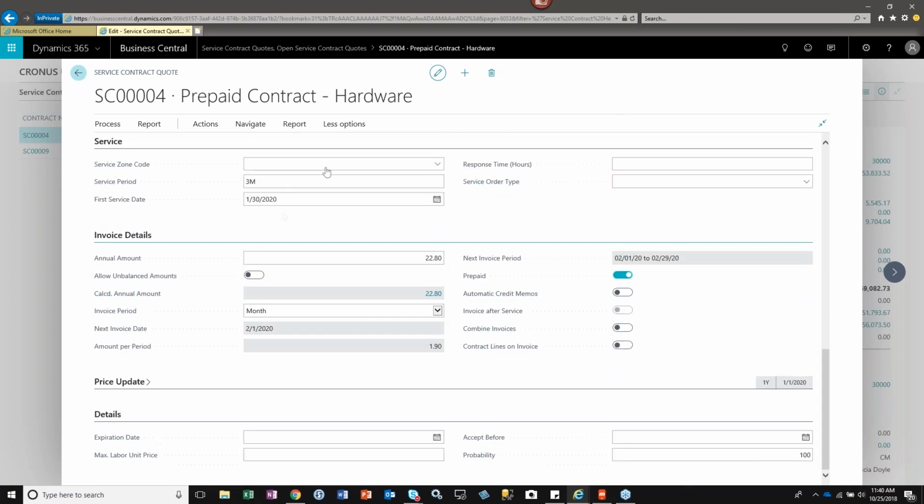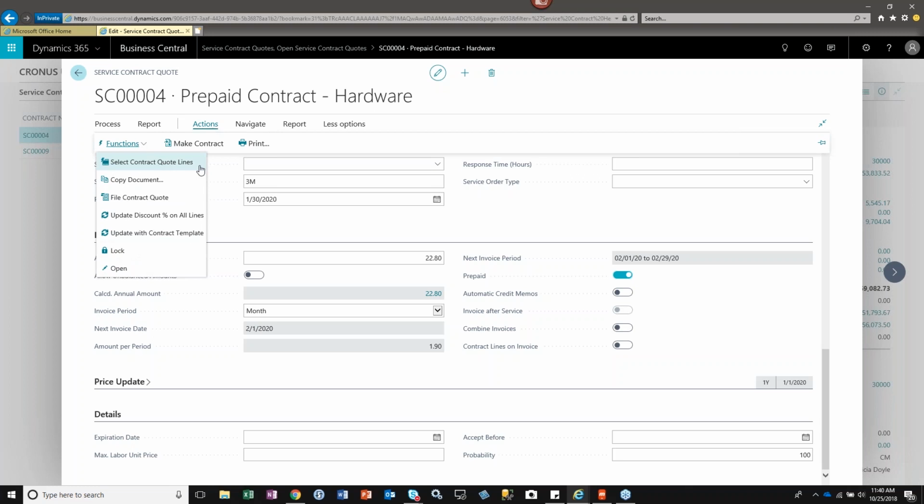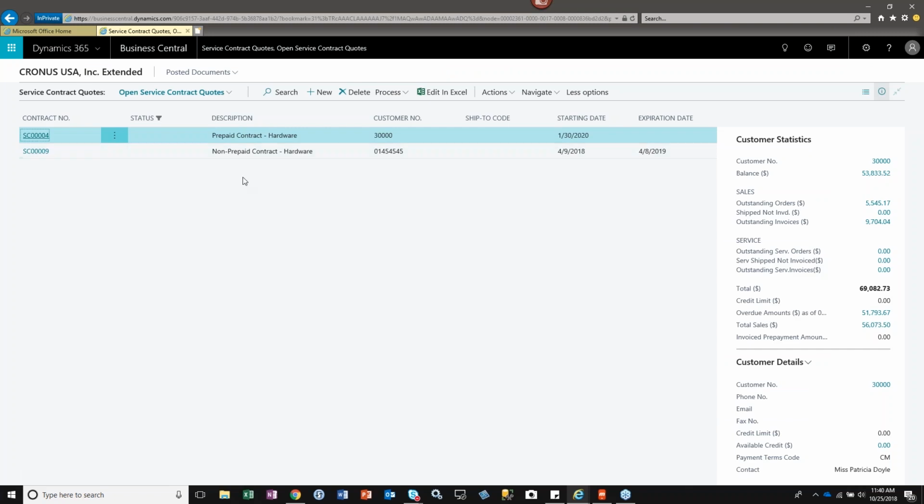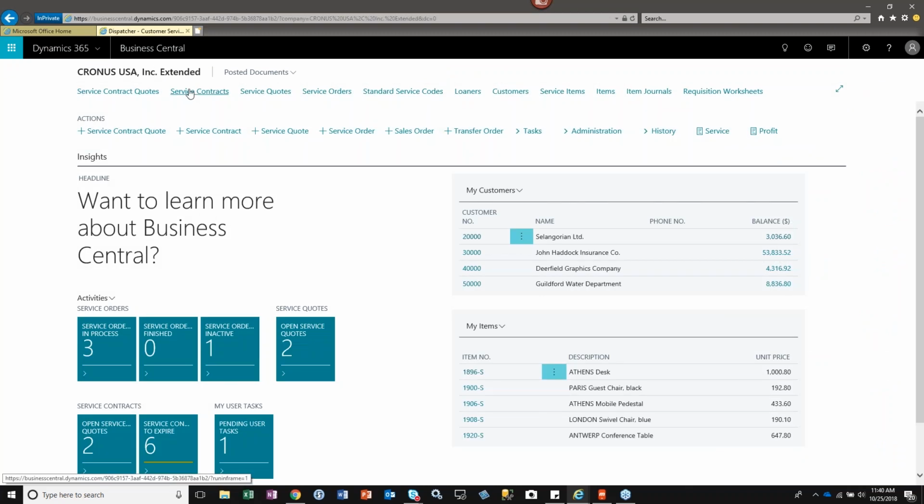Okay, and of course, shipping, any service zones, and however you're going to be invoiced. This one happens to be prepaid. And if it is, you could do things in here. Like I said, I can look at my lines. I can lock this when it's done. At the same time, I can also go through and make this contract and actually print the invoice. So I can send them an invoice immediately right out of that quote as it gets converted to an order, or to a solid contract, I should say.